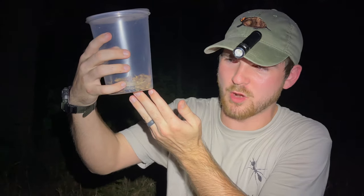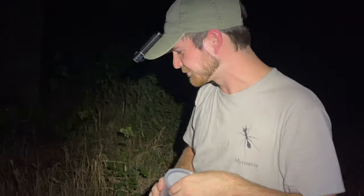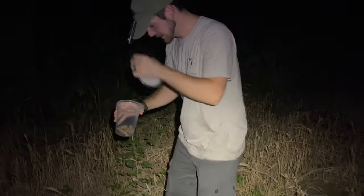Anyway, amazing time with our beautiful little shrew. We're going to release it under the rock we originally found it under. And hopefully we will find more creatures on this beautiful night. So here we go. Lovely, lovely, lovely little shrew.